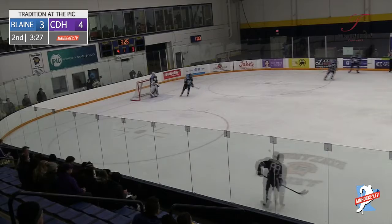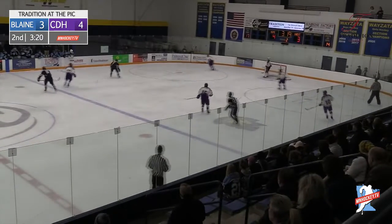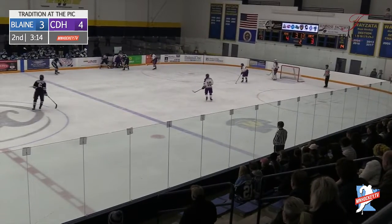Tell you what, that board is having a bad bounce. Whoever gets that side is going to be in good position for that period. It's been bouncing all over the place and creating prime positions for both Blaine and Cretin-Derham Hall so far today.